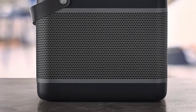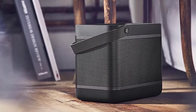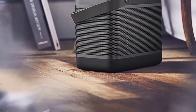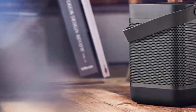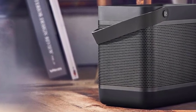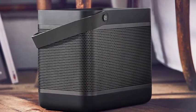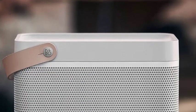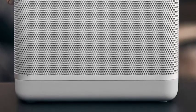The drivers are powered by two 35-watt Class D amplifiers, one for bass and one for treble. 5 circular buttons are situated on the top, slightly concave panel: power, volume down, volume up, Bluetooth, and aux input. The back panel houses the micro USB port for the included charging cable, which ships with a plug adapter and international socket adapters.